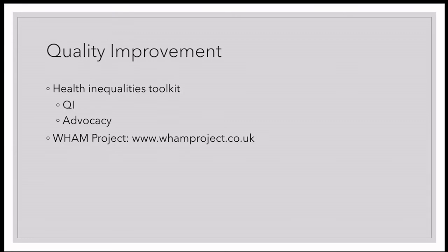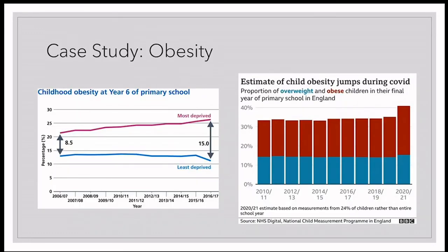And we've also locally introduced travel vouchers. Now that's a trust-wide project, and obviously it's not something that trainees could necessarily do, but it's something they could advocate for. And there are other smaller QI projects that they could do that would demonstrate these health promotion competencies. So I thought we'd just talk through a little case study to demonstrate some of those examples.